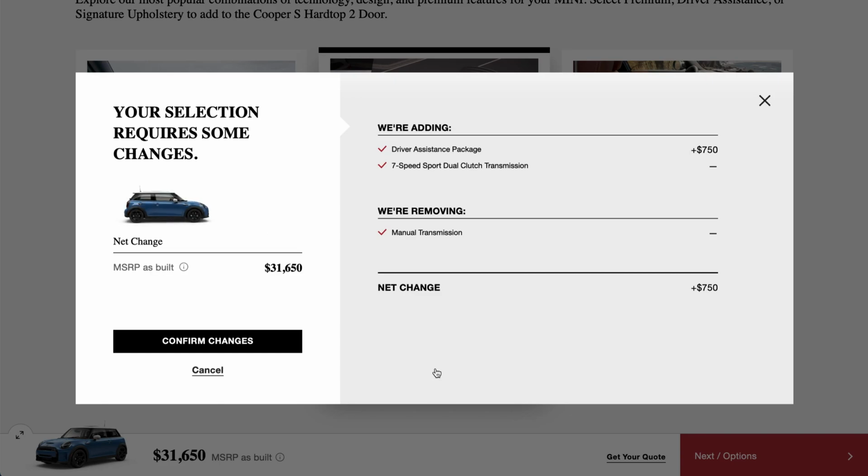You think about it, $750 for the driver assistance package really is helpful. But then look what they do for you. They add the DCT. Now, what's interesting is they used to offer this package with the manual, but they cut it. And I imagine they cut it because the take rate was insanely low.